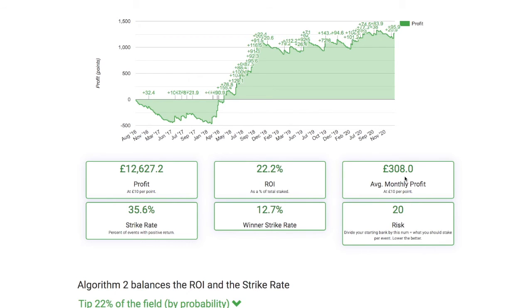And lastly, the risk. Take your starting bank, let's say 500 pounds, and divide that by 20. That gets you 25. This means you start by betting 25 pounds per tournament.